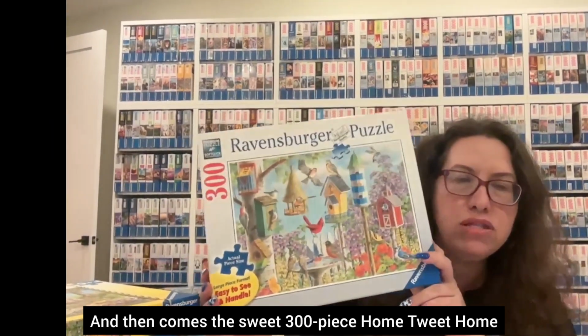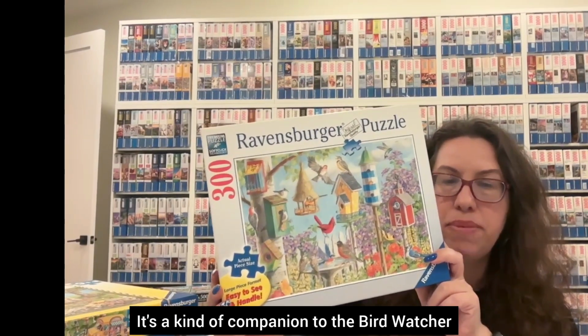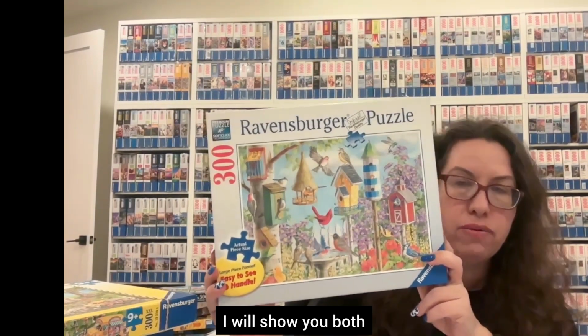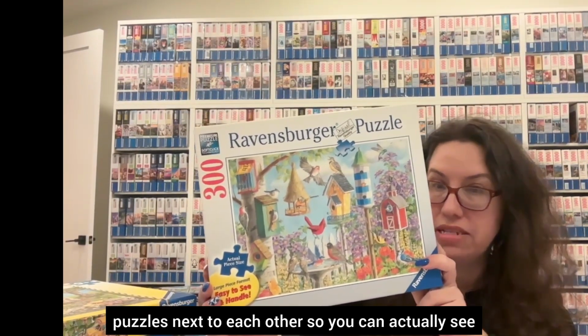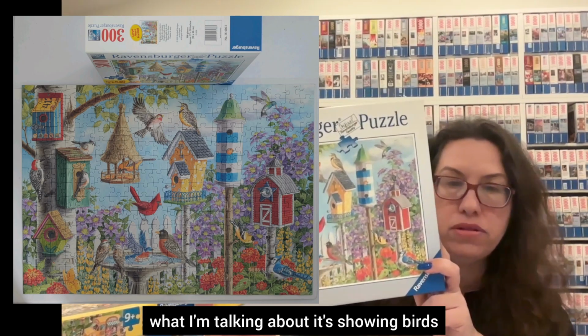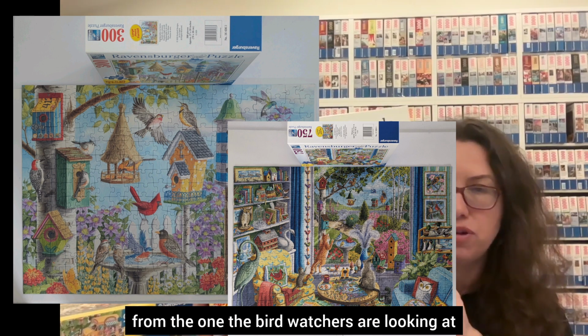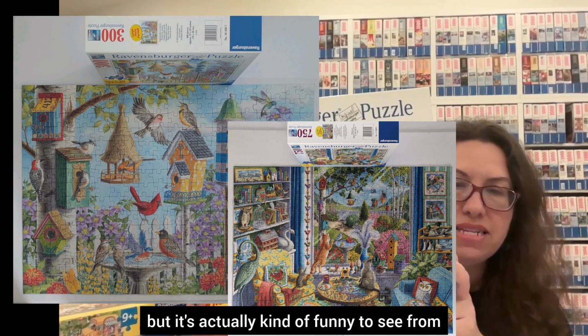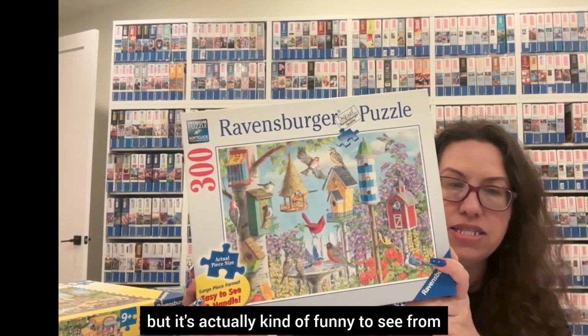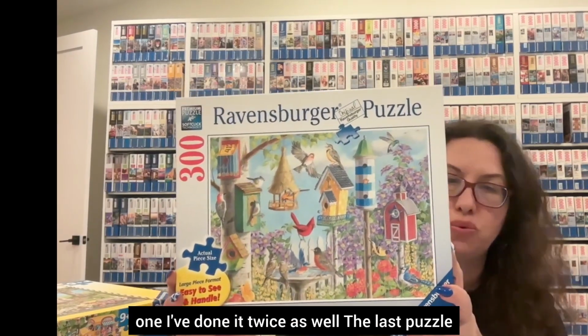And then come the sweet 300-piece Home Tweet Home. It's a kind of companion to the Bird Watchers. I will show you both puzzles next to each other so you can actually see what I'm talking about. It's showing birds, and of course that's the different angle from the one the bird watchers are looking at, but it's actually kind of funny to see from the inside to the outside. I really love this one. I've done it twice as well.